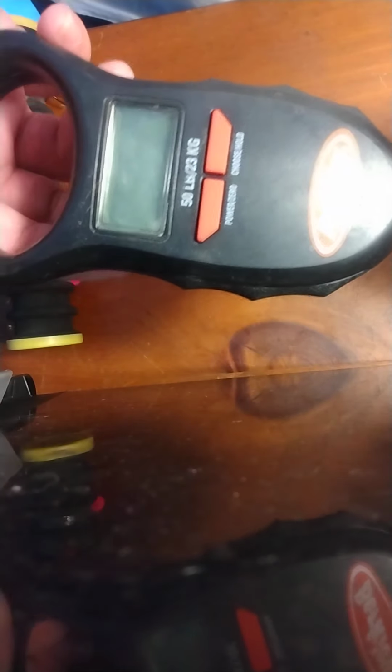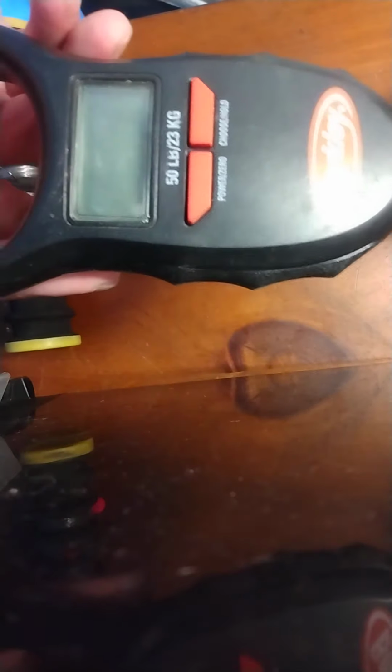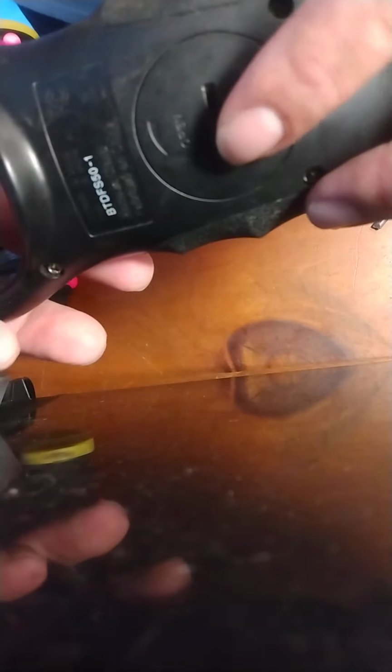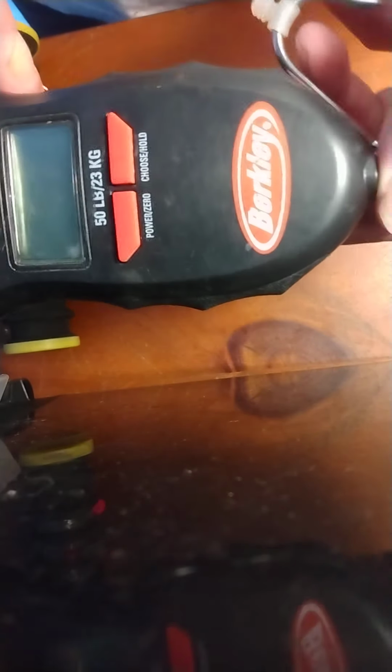This is another one that I like to have if you guys like to weigh your fish or not. There's some fishermen that'll catch a 5-pounder and they say it's a 12-pounder. I like to have this. Like I said, I spent $10 at Walmart. Always keep extra batteries with this thing. It takes circle watch batteries, three of them. I like to have this in my arsenal just to weigh my fish.